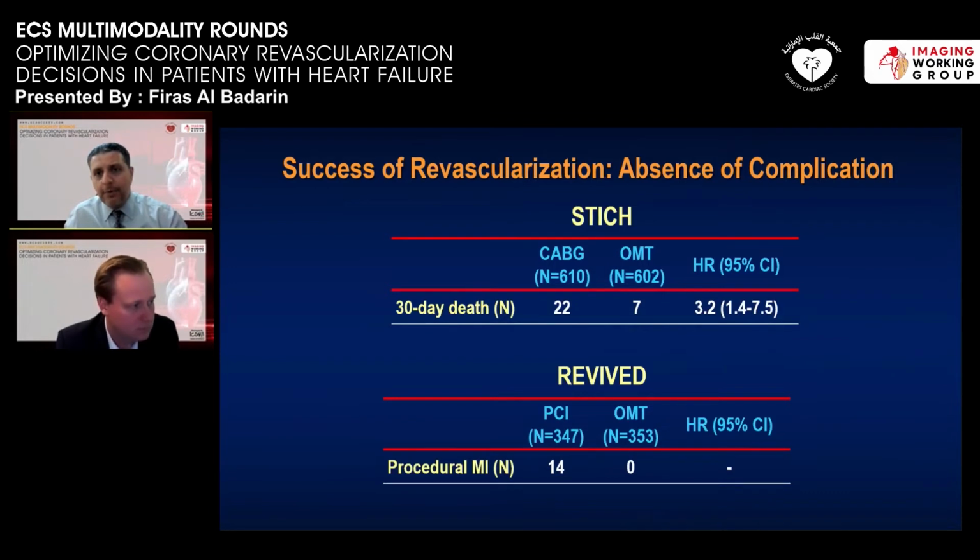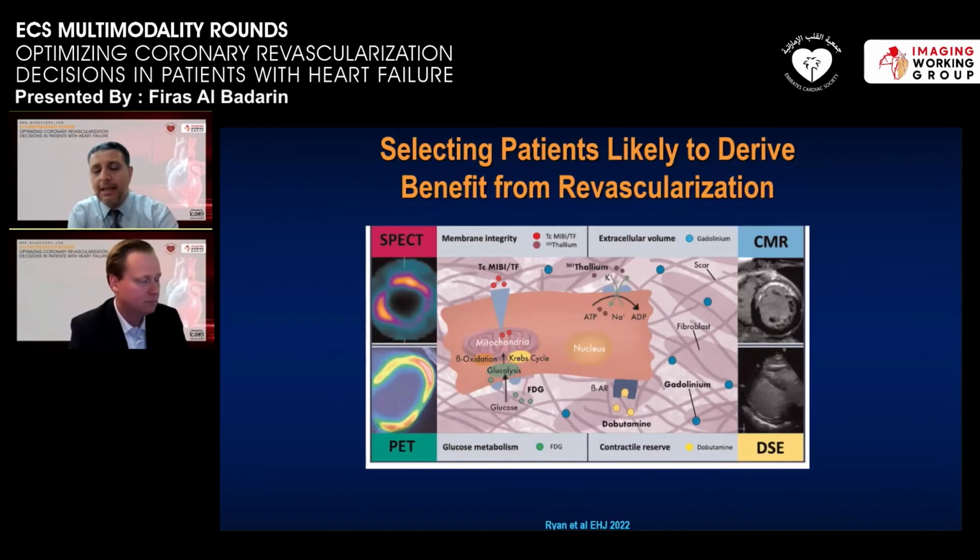Besides, these are invasive procedures that do carry some risk. This is data from STICH showing that there was a 3-fold risk of 30-day death in the CABG arm compared to optimal medical therapy, and this is peri-procedural MI, where there were 14 MIs in the PCI arm of REVIVED compared to none, obviously, in the optimal medical therapy arm. So as you are trying to restore coronary blood flow, you may run the risk of causing complications. This also needs to be taken into consideration.